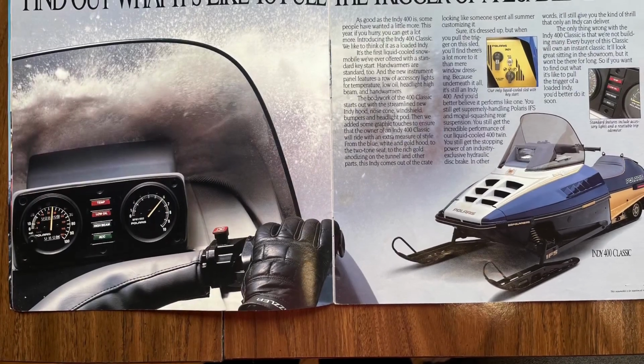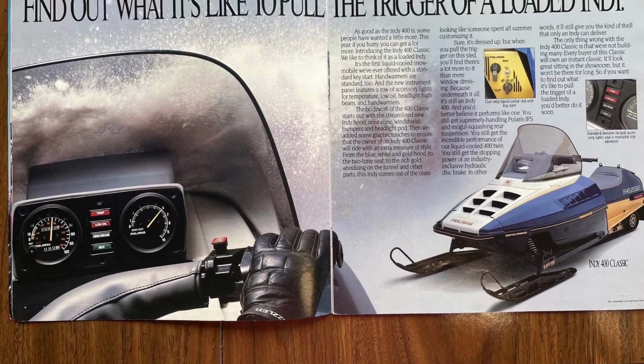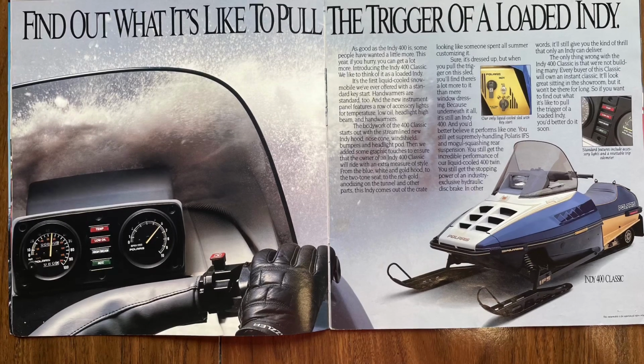I never paid attention to these deluxe editions. But this is just like a limited build. Like I said, I didn't pay any attention to them.